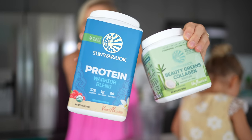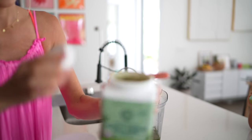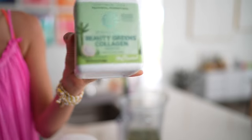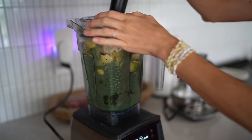I love the Beauty Greens Collagen Booster from Sun Warrior because it has all organic ingredients. And the fact that they don't use any horns, hooves, or hides, it is totally vegan. This helps your body produce more of its own collagen as opposed to stealing from an animal.